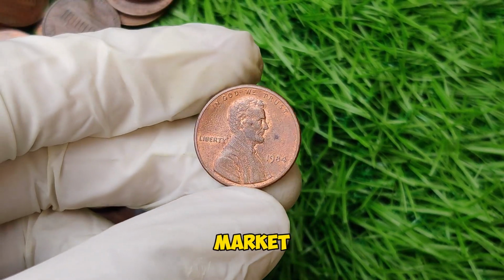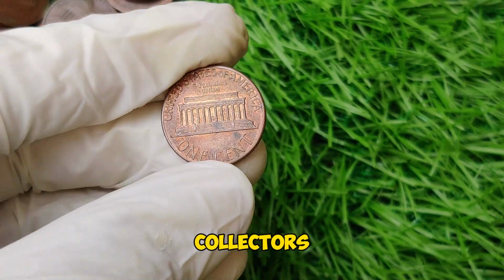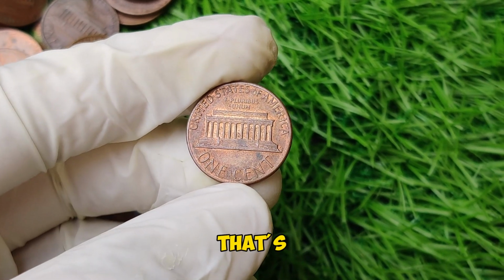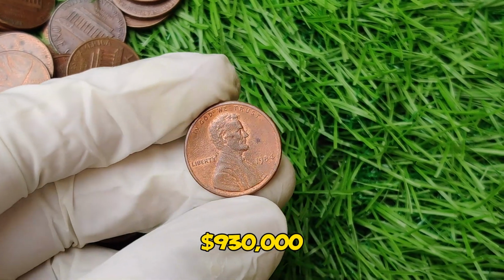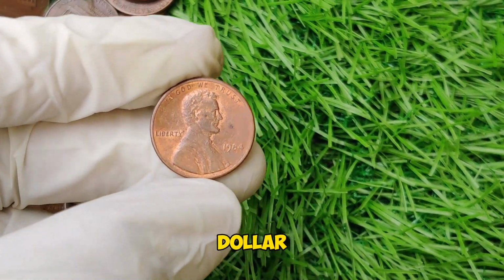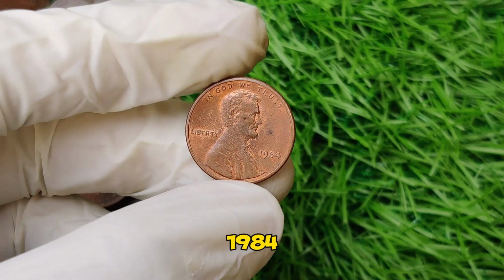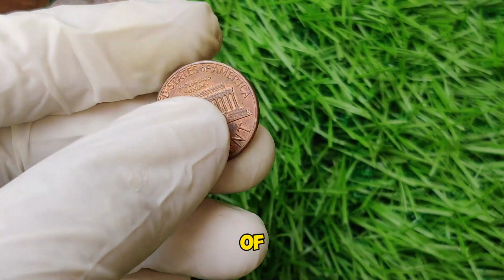There's a huge market for error coins and rare finds like this one. Collectors will compete fiercely at auctions to own a piece of history, which drives the price up even more. That's how we get to the current market value of $930,000 for this exceptional coin. Now, here's the $1,000,000, or should I say, nearly $1,000,000 question. How can you tell if you have a 1984 wheat penny in your collection? First, look at the reverse side of the penny.